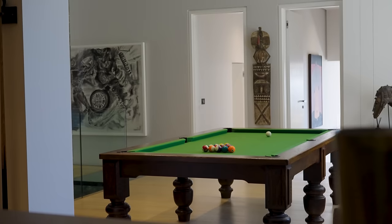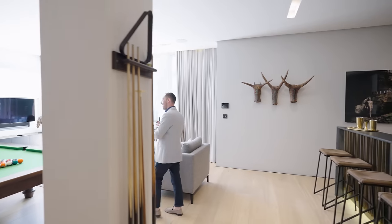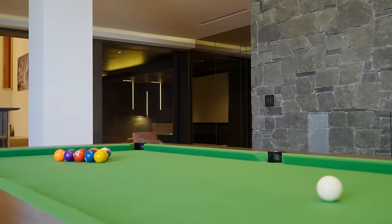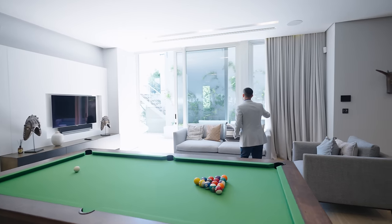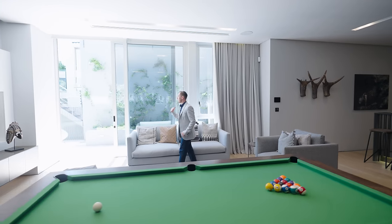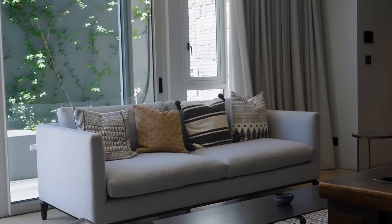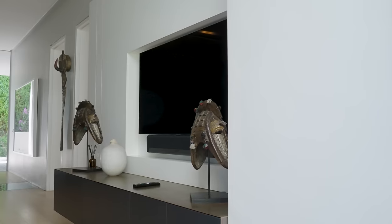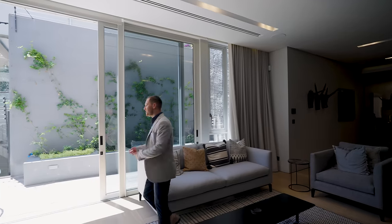Coming this way, we have a lovely entertainer's lounge with a beautiful pool table. It has outdoor seating as well to catch some sun, bring some fresh air into the space, and a ton of natural light. Beautiful TV cabinetry over there. And it actually does continue.